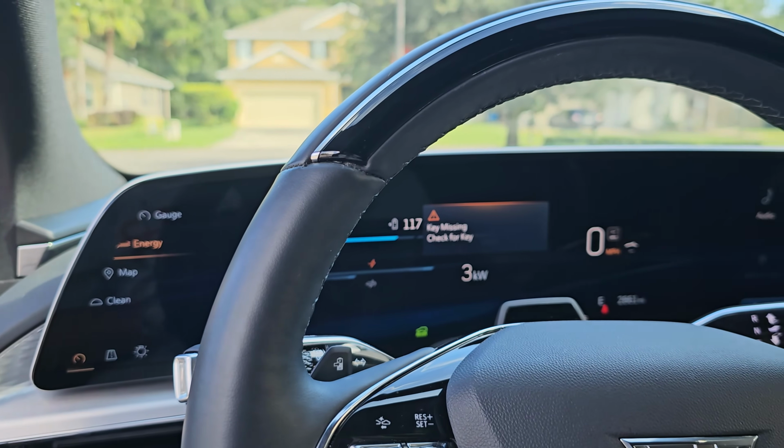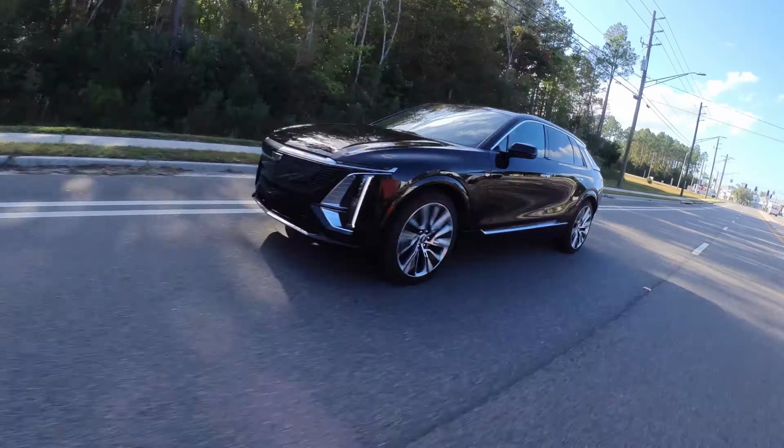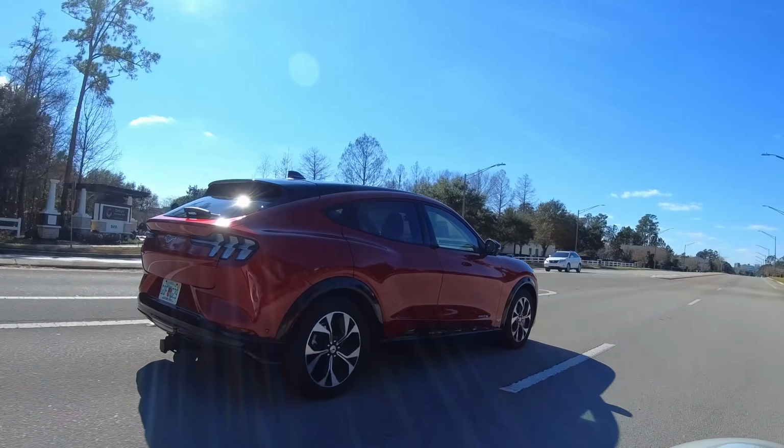And well, I can already feel that Cadillac plushness, the lightness in the steering wheel, the nice soft suspension. I can already feel the tuning is a little bit different, say for example, than my personal Ford Mustang Mach-E.